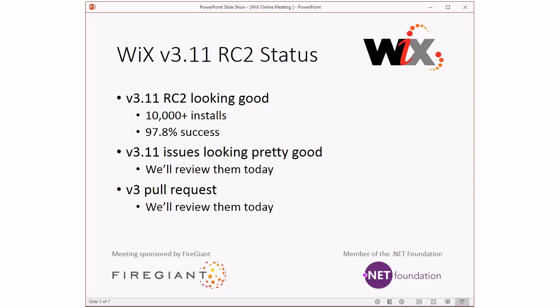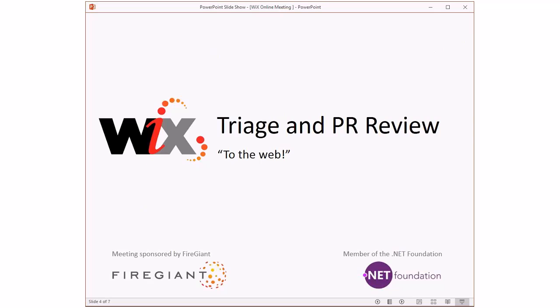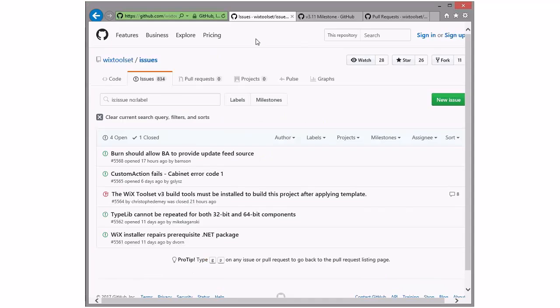And then we'll do pull request review, because we reviewed them last week, but they didn't change, and there's more to talk about. So we're going to do that right here, right now. Bob, you ready? I'm ready. All right. So we'll do issues first to see if anything ends up being added to 3.11.